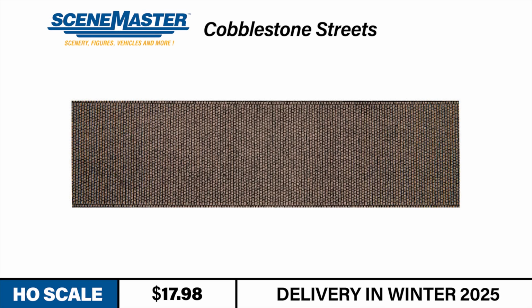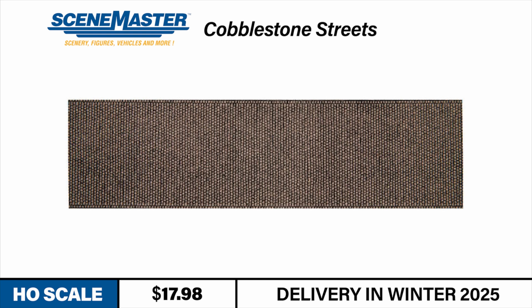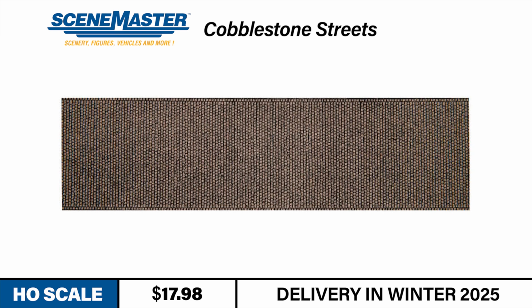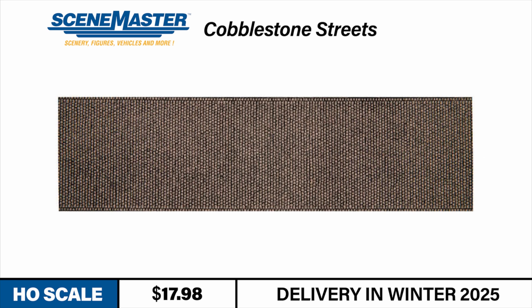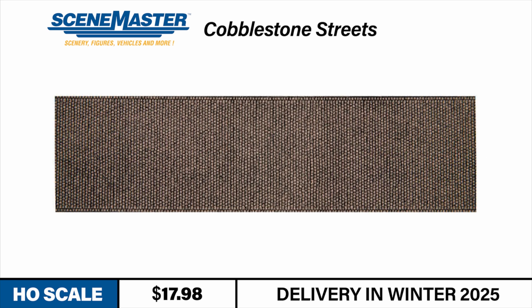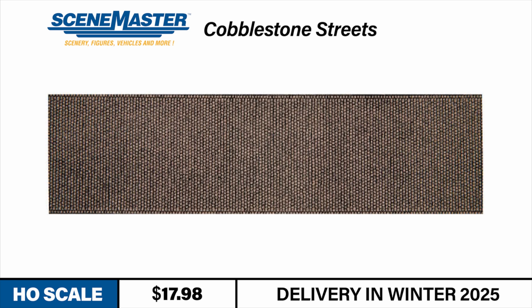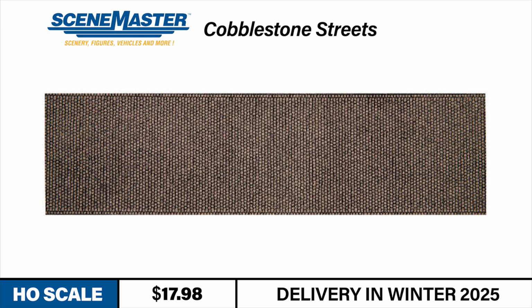Our next product brings a touch of old world charm to your city streets. Crafted from quartz sand and rock flour, our Scenemaster cobblestone streets have the authentic texture of real cobblestones. Perfect for city centers, town squares, or residential areas, this versatile product will add depth and detail to your scenes. Pre-order today for just $17.98 with delivery starting this winter.